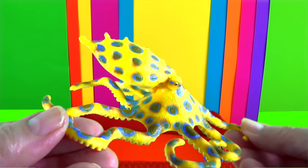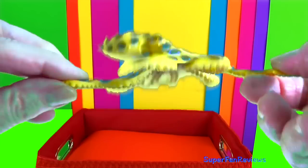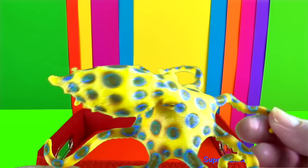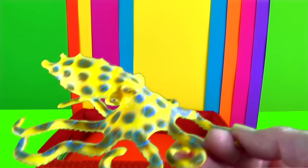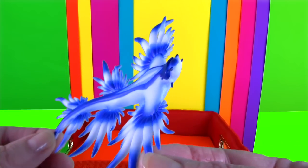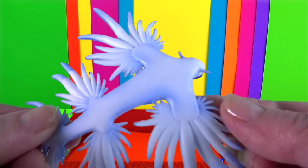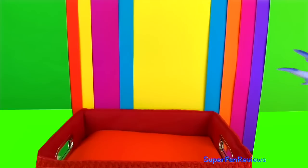Blue-ringed octopus. They are usually nocturnal, emerging at night to hunt crustaceans and small fish. The brightly coloured rings are a warning to would-be predators. Blue sea dragon swallows air bubbles that allow it to float on the ocean surface upside down. So the interesting blue and white colour is actually the bottom side of the blue dragon.